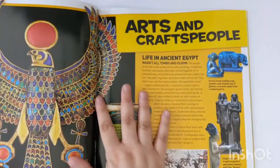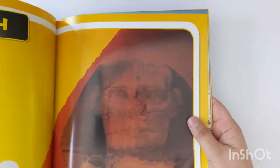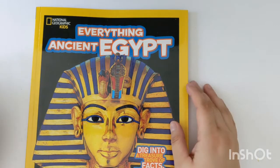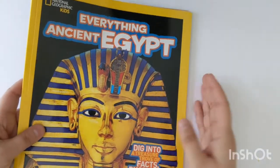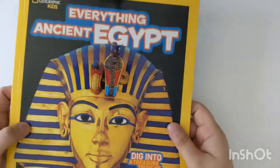Like when we're learning about arts and crafts, we'll read this page. When we're reading about pyramids, we'll read about the pyramid page. So it was a good starting point to plan out the unit. Looking through here, seeing what topics I want to cover to break it up week by week. It's a good book. We're definitely using it. It's nothing too exciting. It's just a National Geographic book.